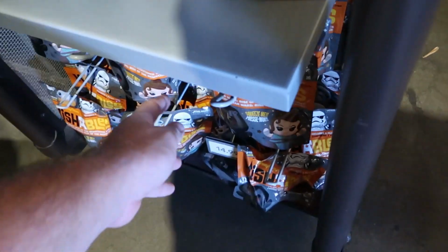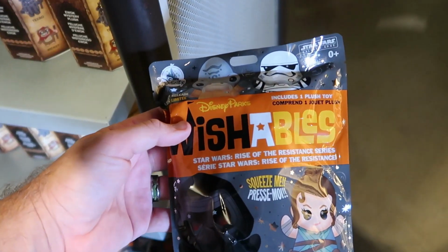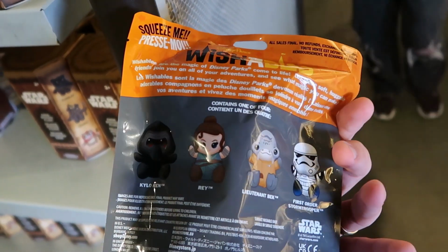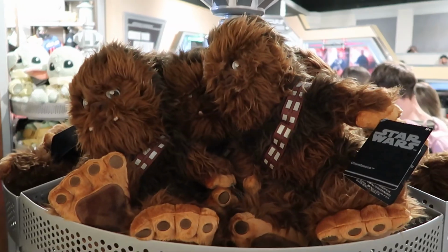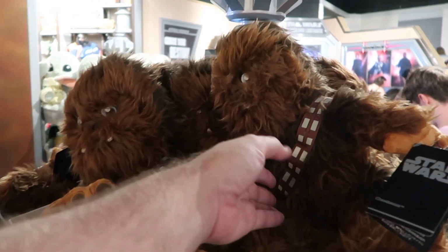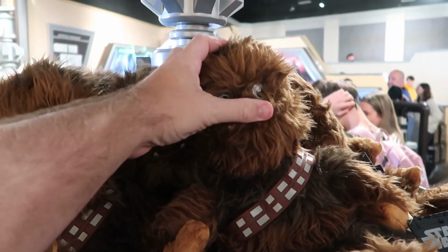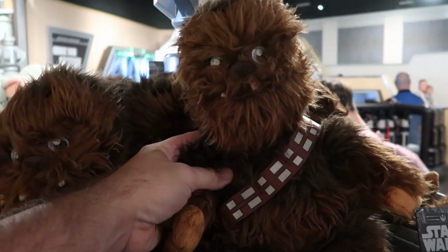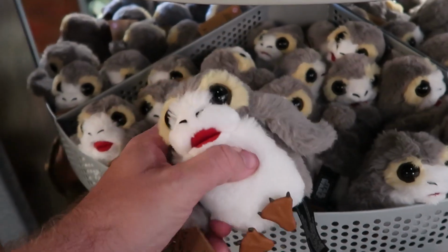And then right underneath there, they do even have some Star Wars Galaxy's Edge exclusive blind bags for your Disney Parks wishables. You can get Kylo Ren, Rey, Lieutenant Beck, or a First Order Stormtrooper. Some of the different plushies that they have as soon as you get off the Star Tours attraction. This one is the Chewbacca plushie, absolutely massive. You can see his little toothers sticking out there, his beady eyes.